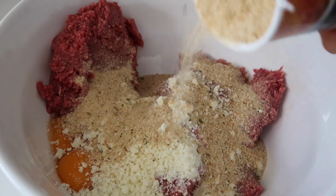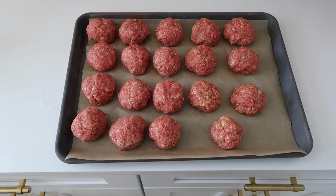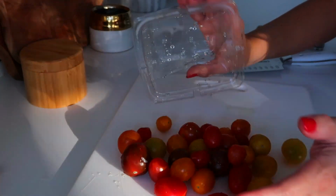I just had out my camera and I thought, you know what, why not? I'll just fast forward me making them. It's such a nice, healthy meal you can have, and you guys know I love to make meatball salads and I put them in spaghetti. But anyway, now going to tonight's recipe.